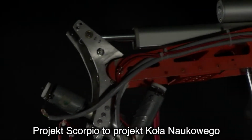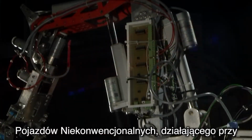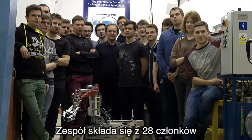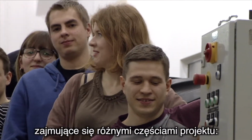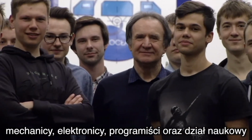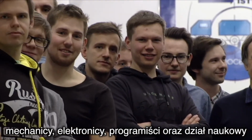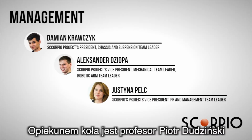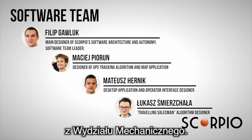Scorpio team is a part of off-road vehicle department within mechanical engineering faculty at Wrocław University of Technology. The team consists of 28 members who are divided into 4 teams responsible for different parts of the design. These include mechanical, electronic, software and science teams, all supervised by the management team. The team is supervised by Professor Piotr Dudziński from the department.